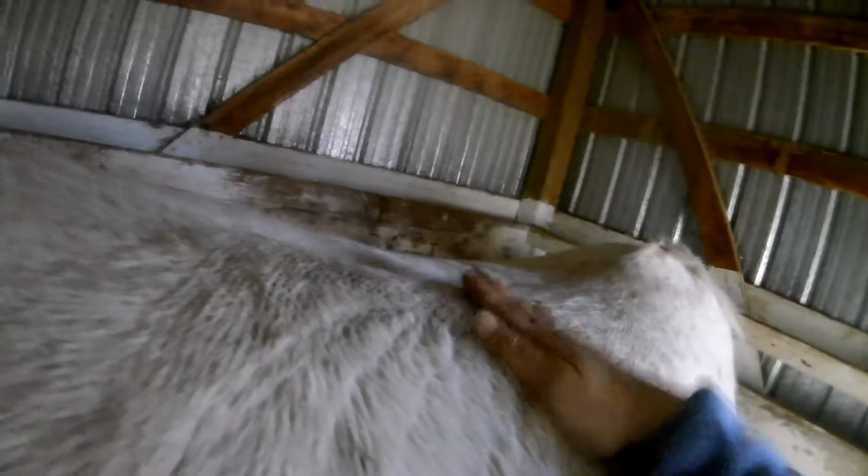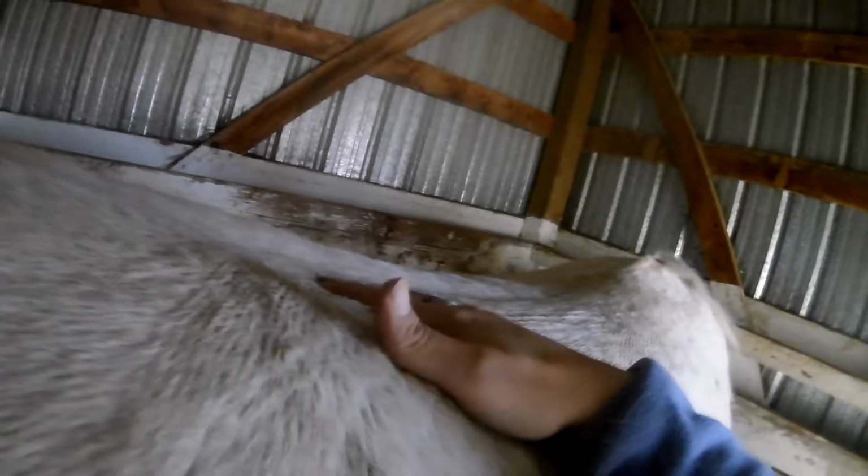The way that they sit across her muscle right here, this big main back muscle, they sit here and they sit here. And I like to keep the weight off of right here because this is where she gets sore. This right here is where she gets really sore. It's right in through here.